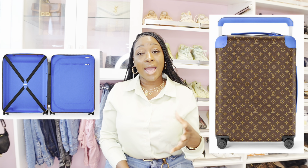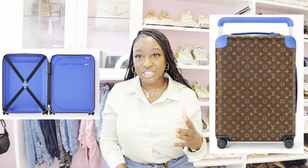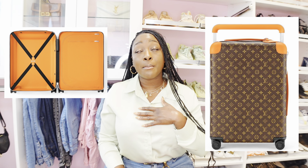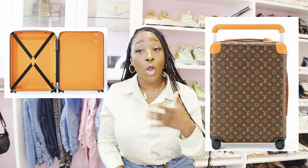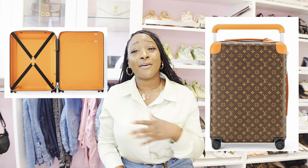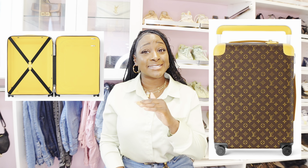The next is the blue. The blue is very hot. I love it against the monogram. The inside, of course, matches with blue with the silver hardware. The beautiful, beautiful orange. This is amazing. The inside interior, which matches. And you know what? My Alma BB has silver hardware as well. So I think that's a sign that I need to purchase this. And then we have the yellow. We don't get a lot of yellow from LV, so this is hot as well.